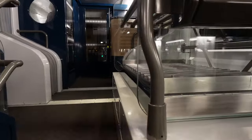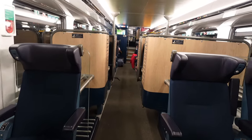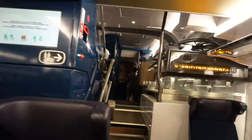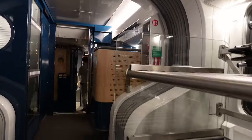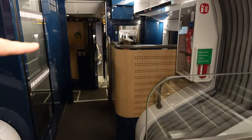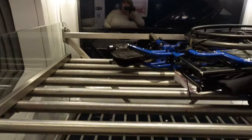Now, one thing I did not show you guys earlier is that we did have a lunch break stop, so you're not going all day without eating. This is what the train looks like. It's the same type of train that we had coming back from Paris. It's very comfortable, very clean, very modern. We had a lot of space for our portable wheelchair that we had with us.